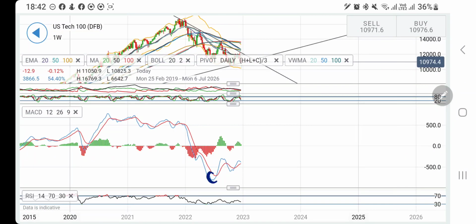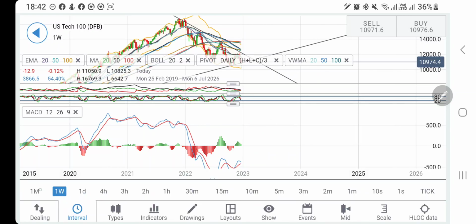Now on the weekly charts, look at the crossover here, crossover here, and see lower highs, and here it appears it is consolidating a bit. Let it give a breakout. Definitely we may see a good rise sooner or later before it tries to drop further.